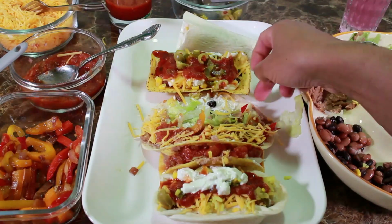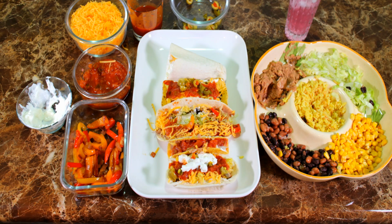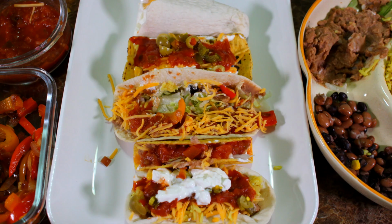All five tacos are done and it's time to grub. As you can see, we have a variety of tacos and they all look very delicious. And there you have it. We have our taco shells stuffed with all of our delicious goodies. All we have to do now is taste it all and see how the tacos stand up to our taco shell challenge. So let's see.